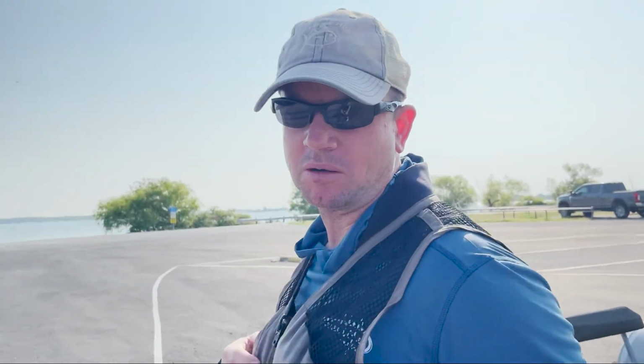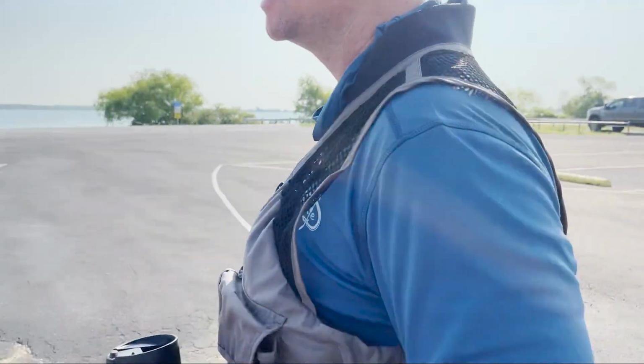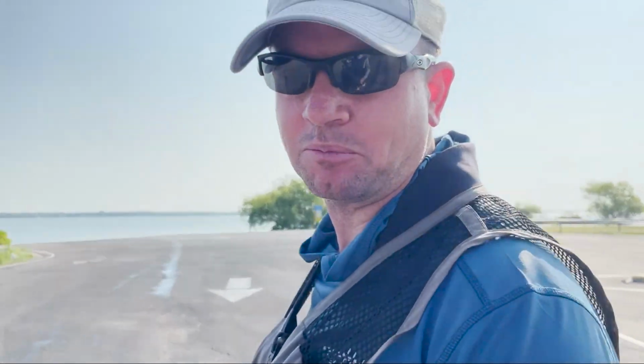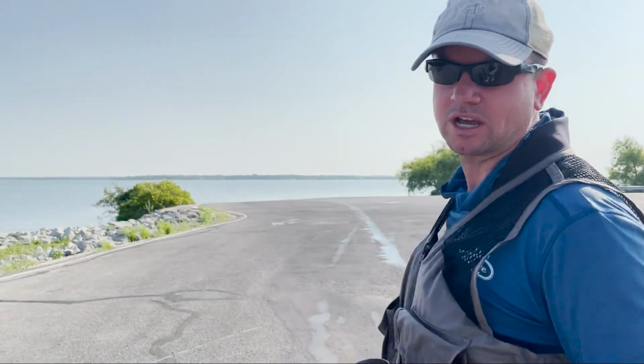A lot of times whenever I'm on flat ground, I wear a life jacket just because I don't want to accidentally fall into a puddle and drown. You guys should take those kinds of precautions whenever you have the chance.